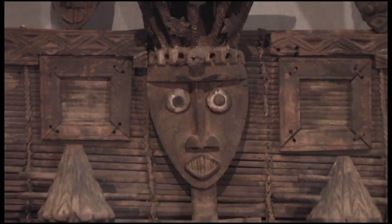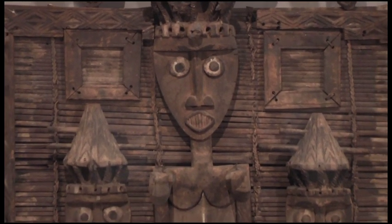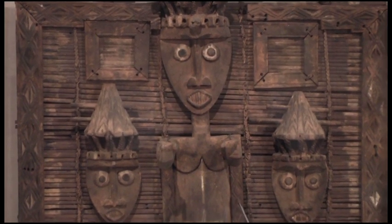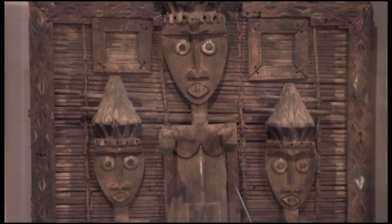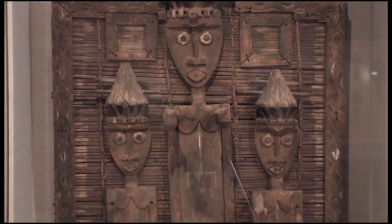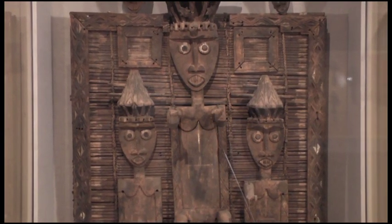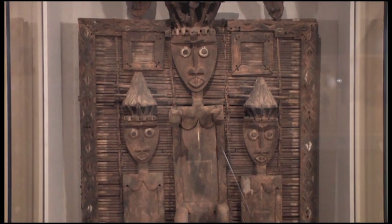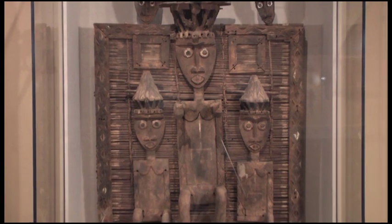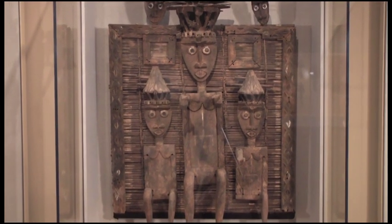First of all, this rectilinear format that you see shows that the artists probably even had some knowledge of European carpentry techniques. The format is also something that looks very similar to European book illustrations. Some scholars believe that European book illustrations may have inspired this kind of representation, since you don't find it in inland communities, but mostly along the coasts of West Africa.